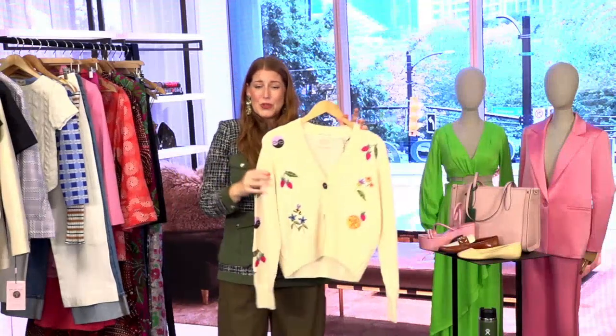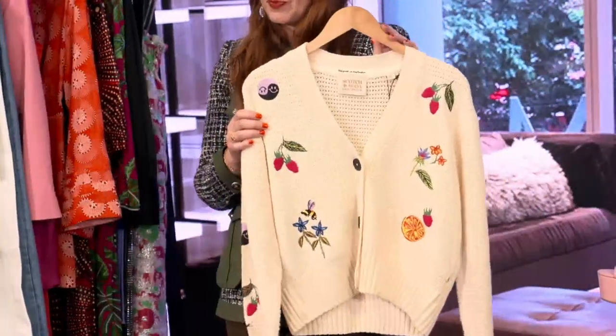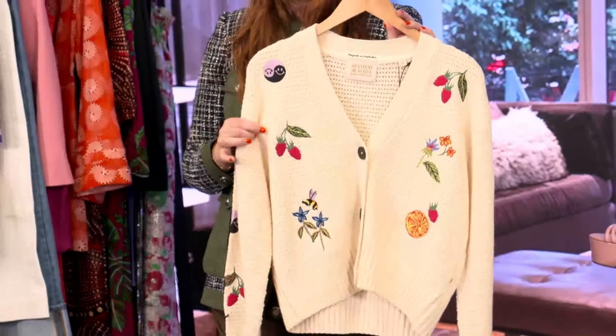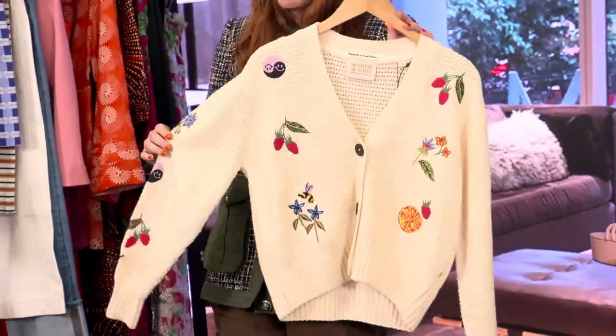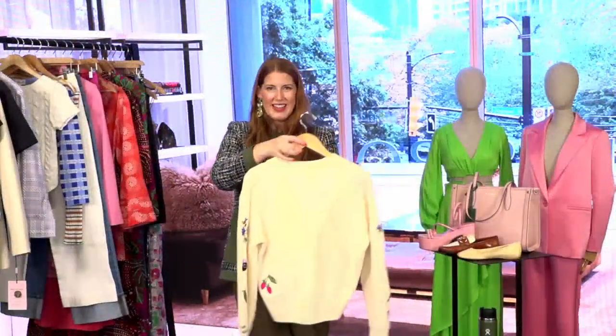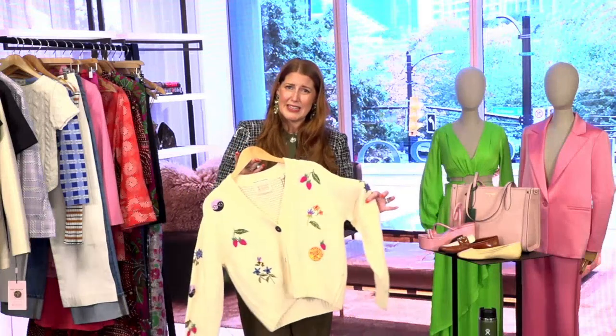All right, I know you might look at this and think it's a little bonkers. I just think it's so fun. It's really playful from Scotch and Soda. They're a brand that does print really well. They do playfulness really well. Love this kind of fruity, springy patchwork throughout their cable knit cardigan. Easy to throw on, just fun and cheerful. Sometimes you just want to put on a sweater and smile, right?